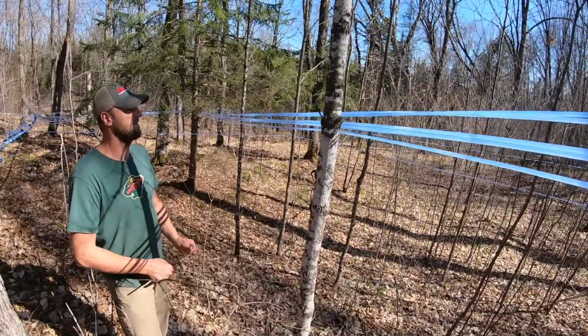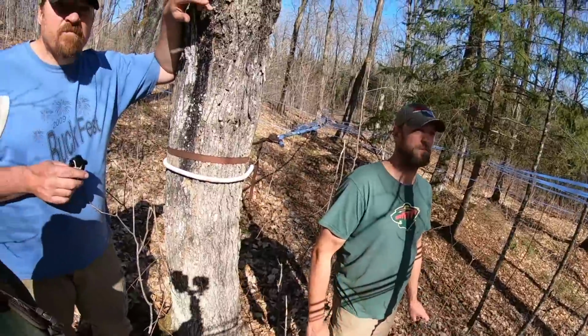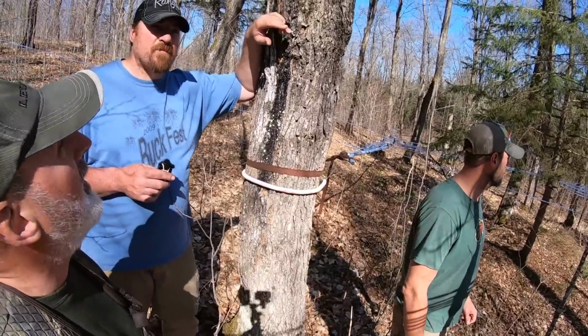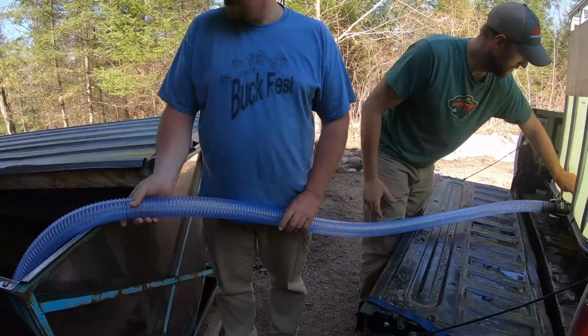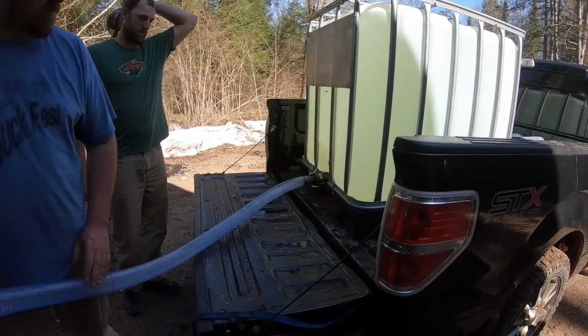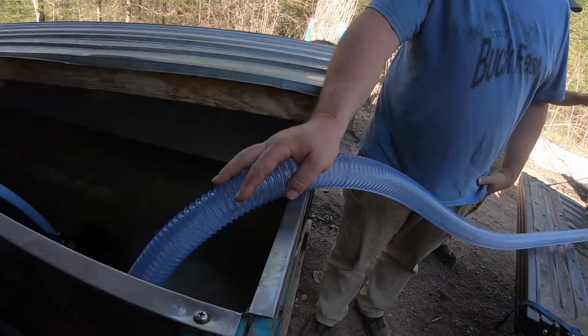Yeah, your trees look pretty good here. And it doesn't hurt them at all. They stay just as healthy as ever, and they leaf out just fine. One of nature's bounties. Now this one will be gravity here. Yep, gravity into the holding tank.